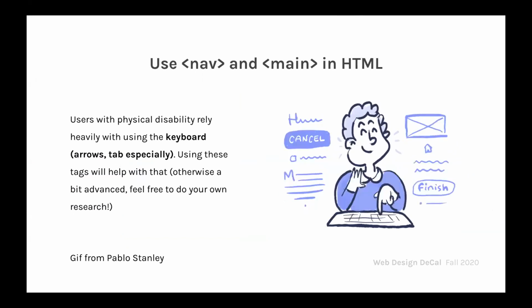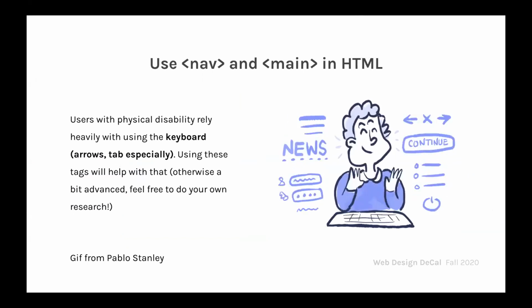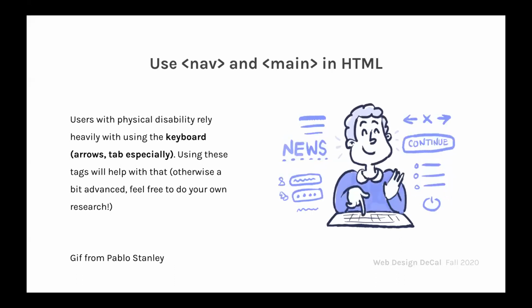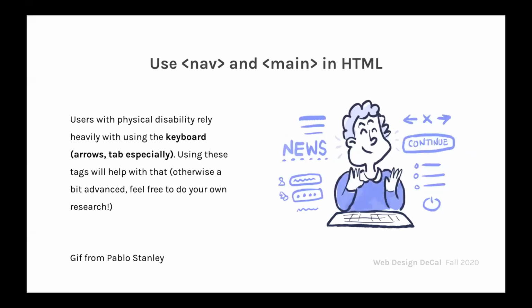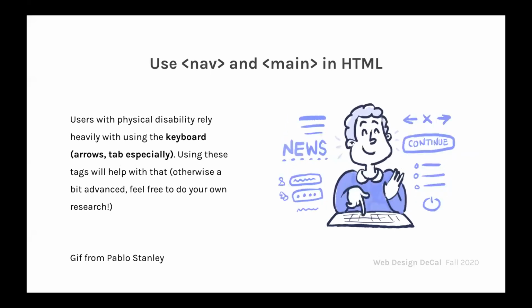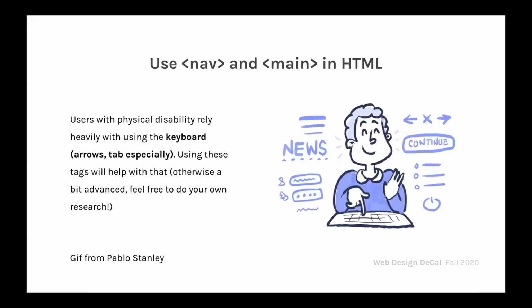Another good practice is to use the nav and main tags in HTML, for the nav bar and for the main menu. Users with physical and visual disabilities rely heavily on using the keyboard, arrows and tab especially, because users with physical disabilities may not have the ability to use all of their fingers on the keyboard as flexibly as able people. So using these tags will help with that. Otherwise, the other parts of it are a little bit out of the scope of the class, so feel free to do research on that. But basically what these tags do is allow you to click through different parts of the menu with just the arrow keys, otherwise they can't do it, basically.